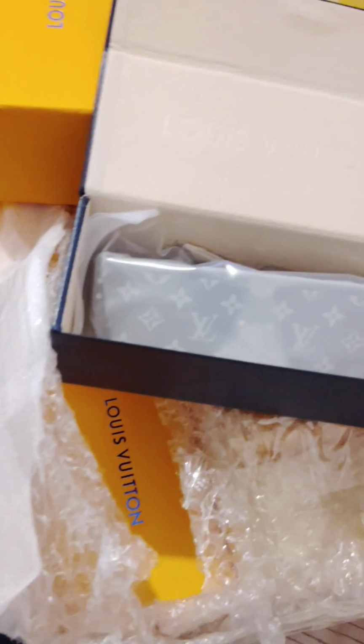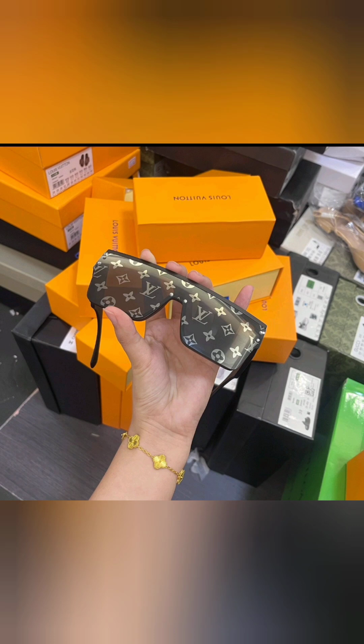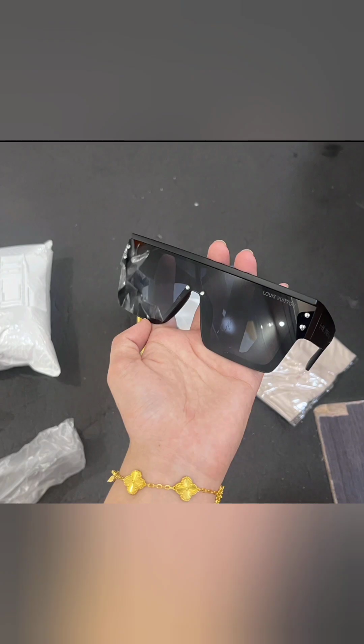Here's the first pair of Louis sunglasses we got. This is the plain black men's style monogram Louis Vuitton sunglasses. They come with everything: the dust bag, all original boxes, packaging, lens cleaners, and stuff like that. Like I said, we got 3 styles for this video specifically. So I left them boxed up for the most part for this unboxing, but here go the images of the back stock of my vendor.